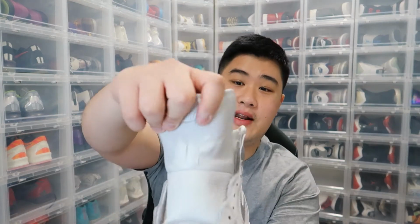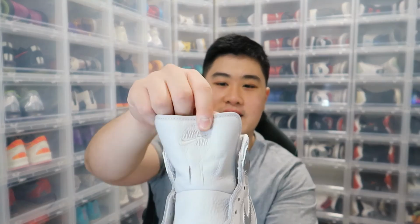Now I know some purists will say that the Air Jordan 1 should come with a nylon tongue just as any other classic Jordan 1 model, but the fact that they added a real premium leather tongue here as well as the Nike Air co-branding. Originally it was a Jumpman, but Nike Air is definitely a really, really nice touch.